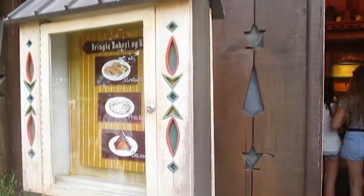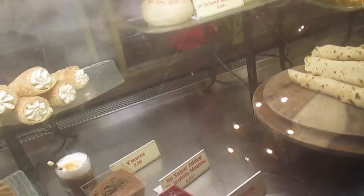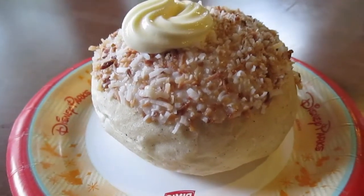Actually, I've never eaten here. I think today is the day. Thank you. School bread. So I've never tried this before. This is the school bread from Norway.